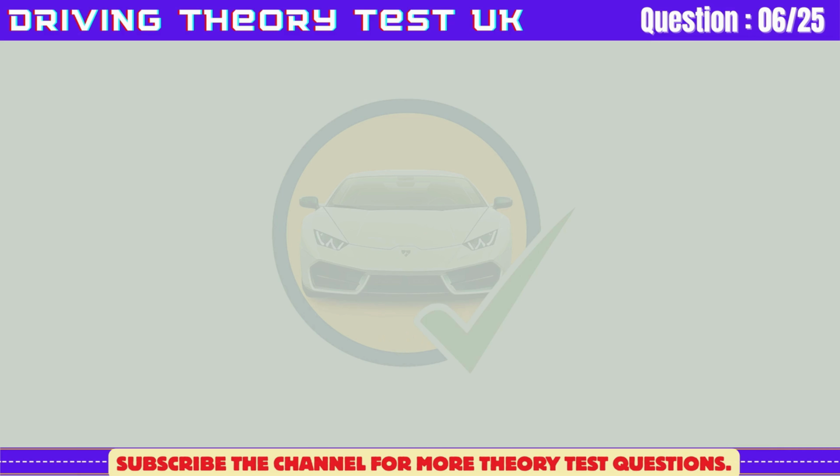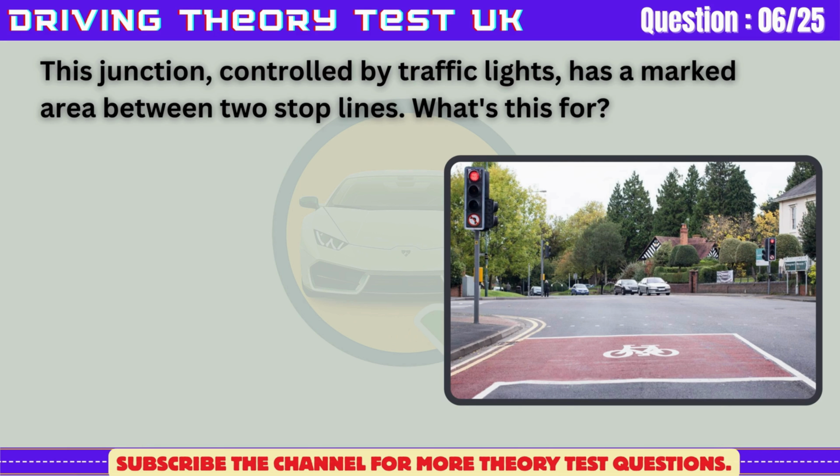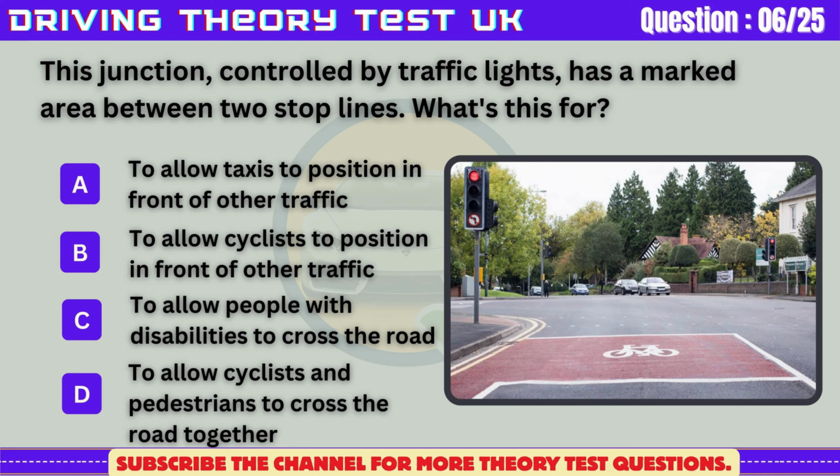Question 6. This junction, controlled by traffic lights, has a marked area between two stop lines. What's this for? A. To allow taxis to position in front of other traffic. B. To allow cyclists to position in front of other traffic. C. To allow people with disabilities to cross the road. D. To allow cyclists and pedestrians to cross the road together.